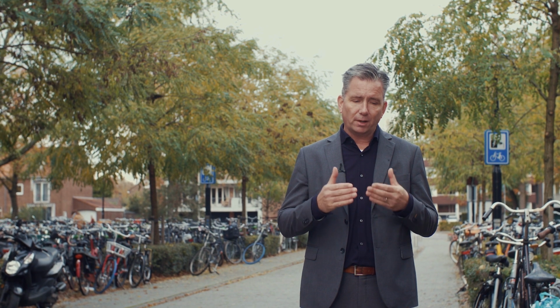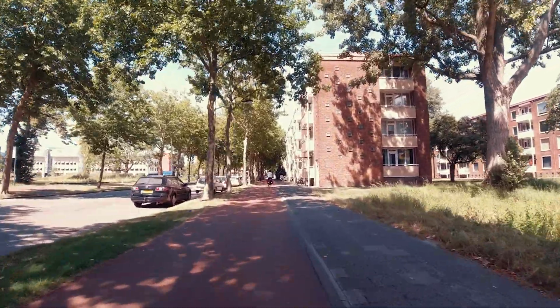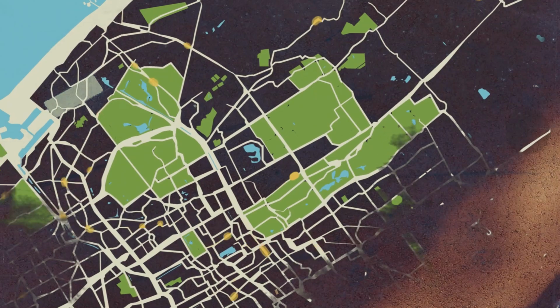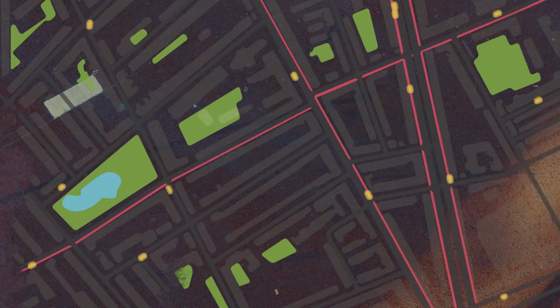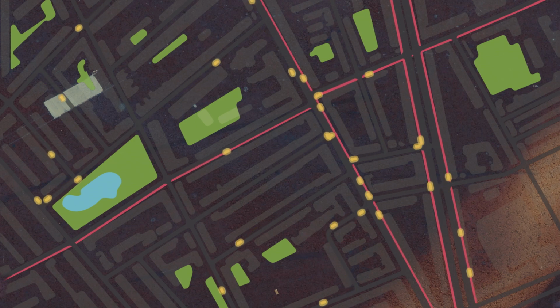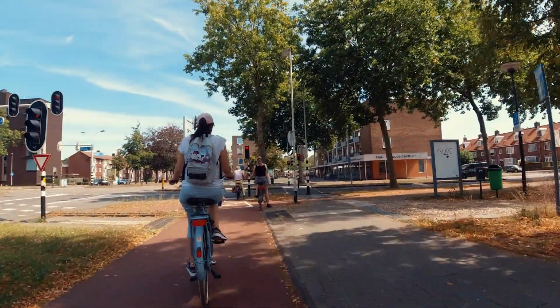When we are talking about cycling accessibility, the starting point is thinking in distance. How far can people get using the cycle network? Because we now have cycle GPS data, we can translate cycling accessibility into time. That is a massive increase of understanding, because now we know how far people can get, and we know which barriers people encounter in their daily cycling.